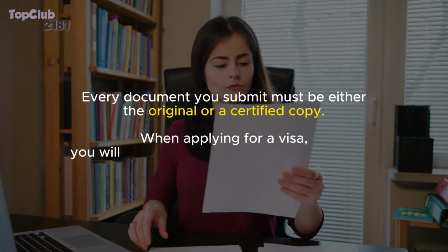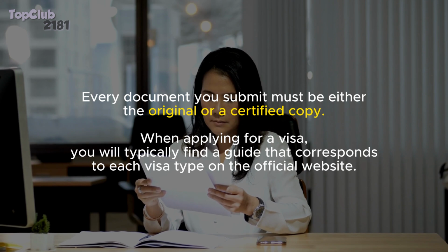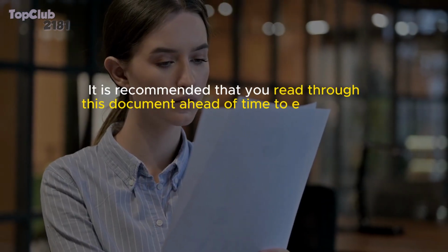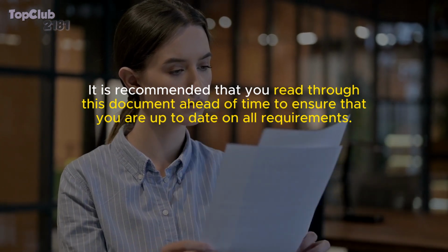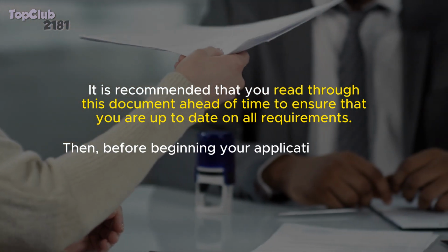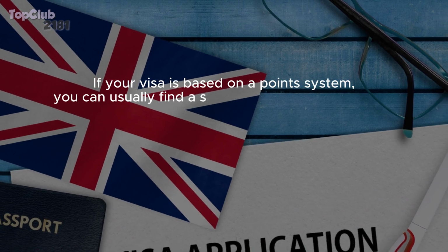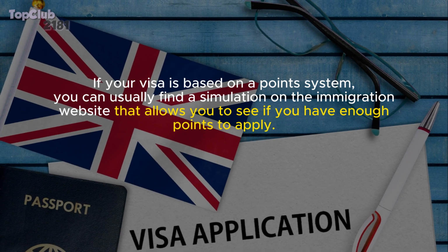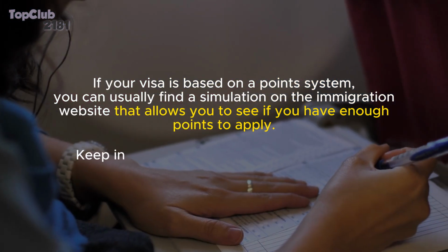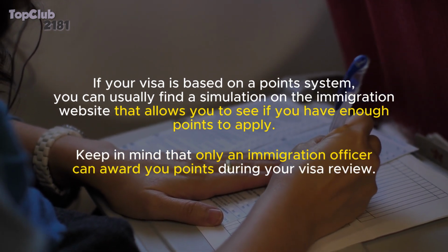When applying for a visa, you will typically find a guide that corresponds to each visa type on the official website. It is recommended that you read through this document ahead of time to ensure that you are up to date on all requirements. Then, before beginning your application process, you should have each document with you and ready to submit. If your visa is based on a points system, you can usually find a simulation on the immigration website that allows you to see if you have enough points to apply. Keep in mind that only an immigration officer can award you points during your visa review.